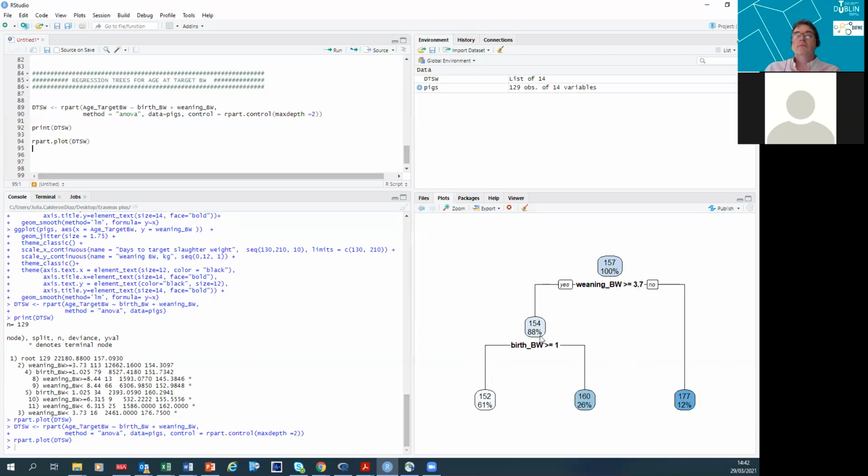Now we have a child branch. You weaned them at 3.7 kilos? Yes. But were they also born at more than 1 kilo? Yes. And this is the terminal node. This is the end, or it can also be called a leaf, because there's no more partition after that. So these pigs will go to slaughter or reach the 110 kgs at 152 days. So that is 5 days below the average. And they represent 61% of all my pigs.